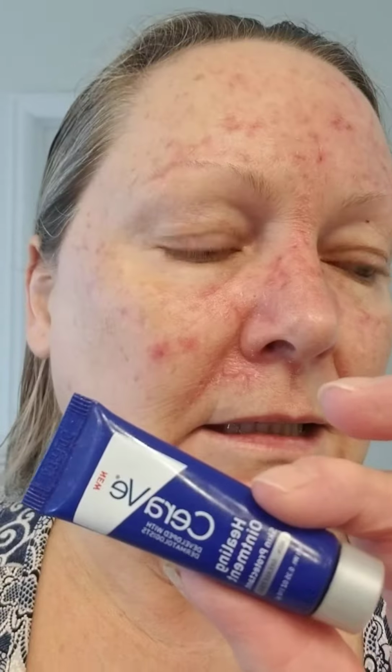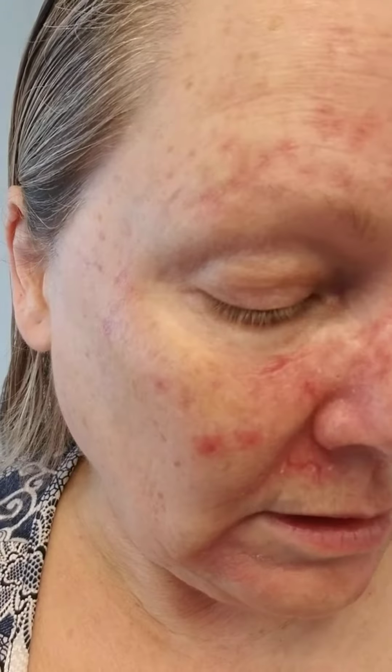And then I go in with the CeraVe healing ointment, and I have to be honest with you, I actually really like this better than the Aquaphor. I feel less tacky or sticky, but that's me, you do you. And every now and again, I'll put a very light coating of just plain Vaseline on, and you'll know because your skin is absorbing it.